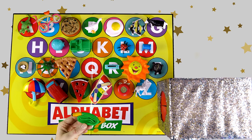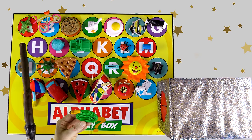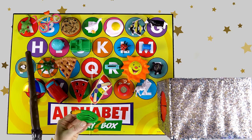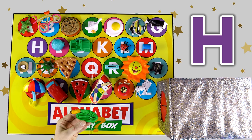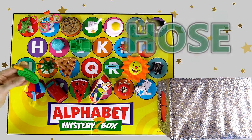Hose. What letter makes the sound? The letter that can say it is the letter H, H, H. Hose begins with the letter H. Let's put it on our letter board. Let's put hose on the letter H, because hose starts with the letter H.